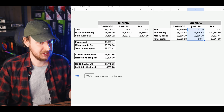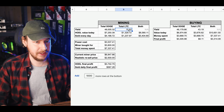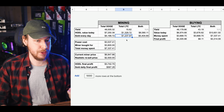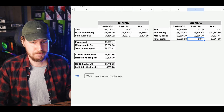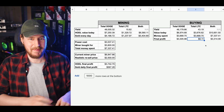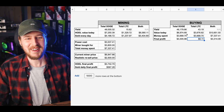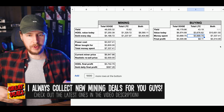But with mining, you can see here, even though I've mined way less Litecoin than I got from buying, I still made $1,200 or over, but with buying, only made $8. So yeah, I like mining. So let me just fix the borders here. There we go. Now, what does this tell us?